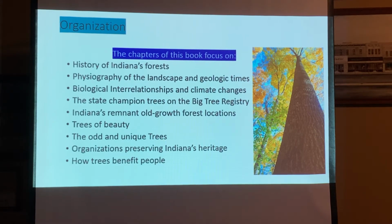A very important thing about trees that a lot of books don't really address too much is how the trees affect people. We use trees for so many different purposes. We love trees for so many different purposes. And our children need to be brought up to appreciate and love trees too. And so this chapter concentrates on how people interact with trees.